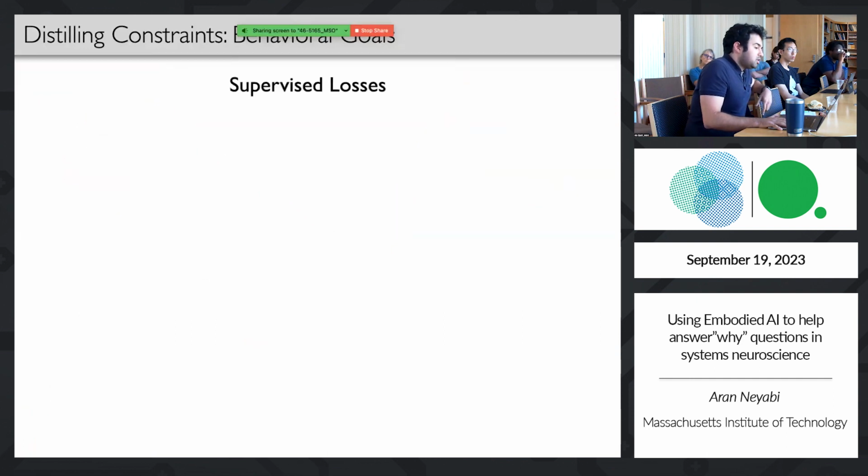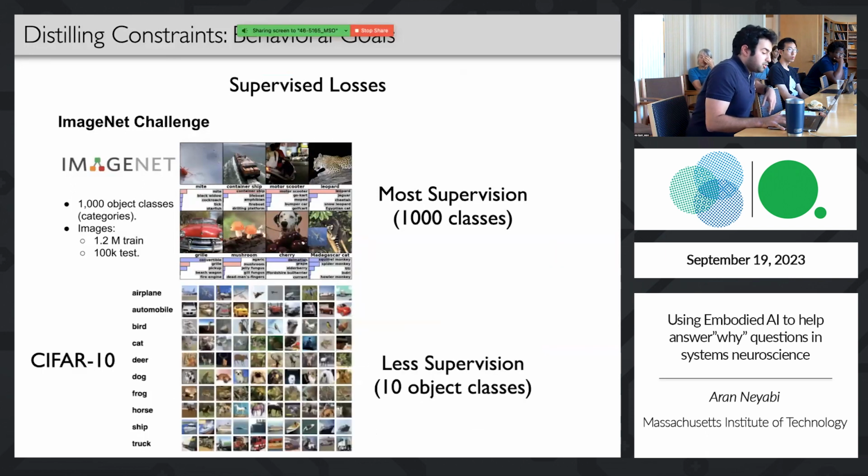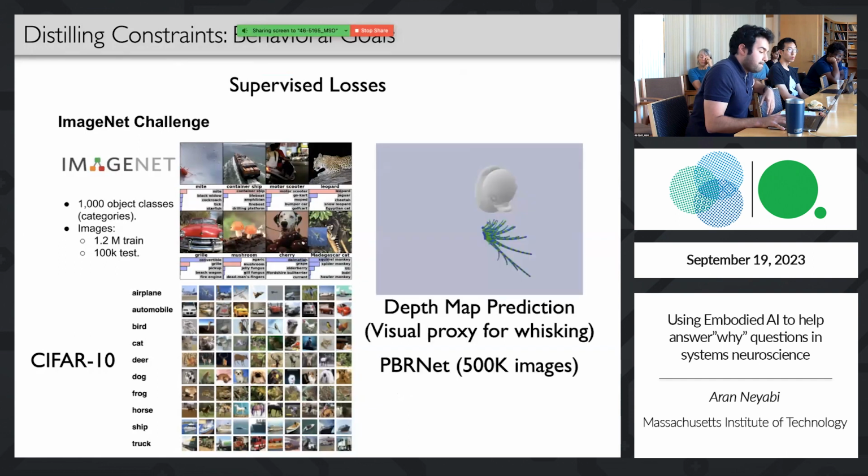So we first started with standard losses, ImageNet. We're aware this is more of a control, if anything, but it's also good to see how far it gets us. It's quite unnatural in some sense ethologically for mice, both in type and number of categories, but there is a lot of diversity in the image statistics, so that might be useful. We also looked at less supervision as another control with CIFAR-10, so 10 object classes instead of 1,000 and fewer images.